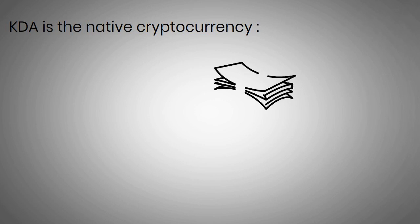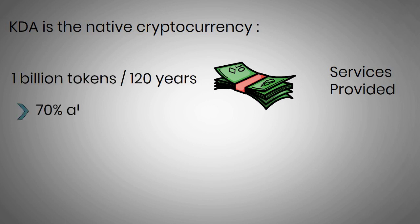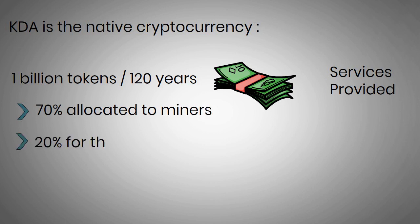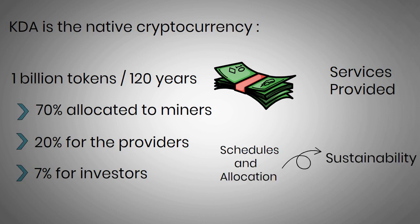KDA is the native cryptocurrency of the Kadena platform, which is used to pay for the Kadena services provided. The total supply is 1 billion tokens that are to be mined over 120 years. 70% allocated to miners, 20% for the providers, 7% for investors, and the rest is for the contributors. Token schedules and allocation are designed to provide sustainability. KDA is generated through mining. Existing coins can be used in 3 ways.